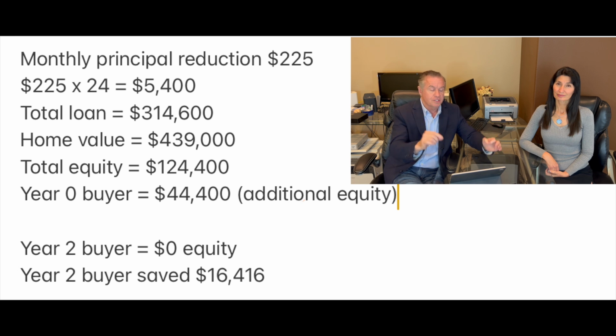Now, that's for this example. If home prices go down, or if home prices don't go up as much, if the house only goes up $20,000, then these numbers are different. They only make $25,000 instead of $44,000, but they still beat out renting.